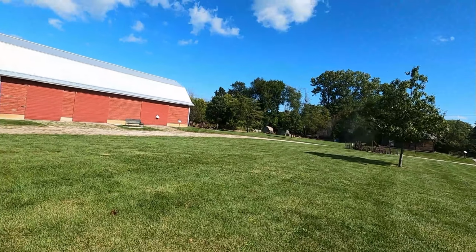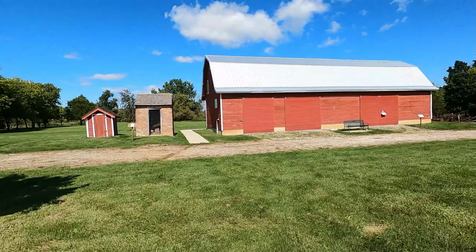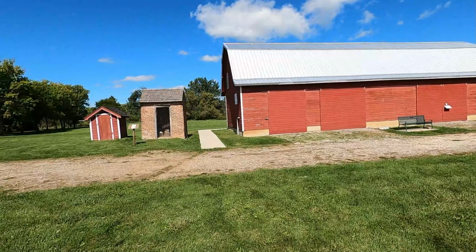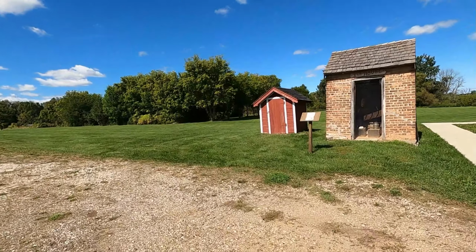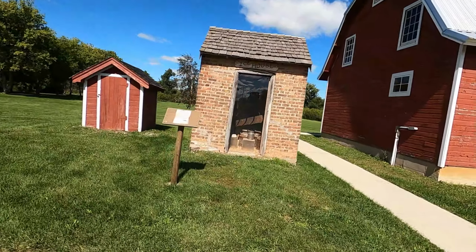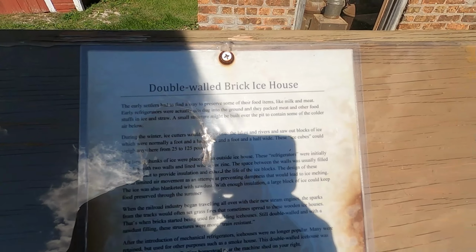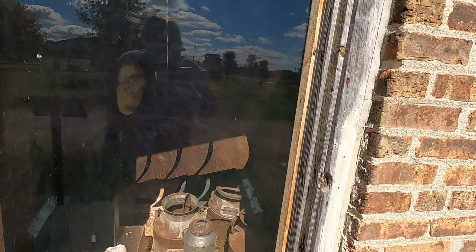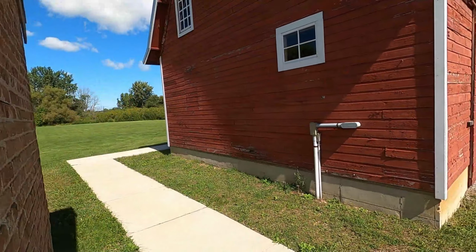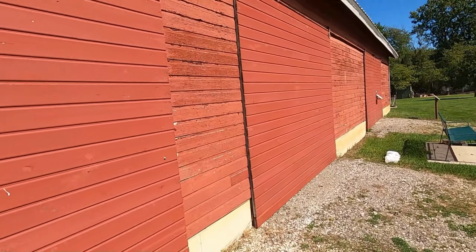Might not be good. So what this was, it's a machine shop, and a nice metal roof on it now. There'll be stuff describing it. And apparently a nice house. Just various buildings that were on farms around here. People donated. Double wall brick house. Brick ice house. Oh yeah, definitely looks smaller inside. I haven't been here when this has been open, so I don't know what is all in here. But it wasn't a barn, it was a machine shop.